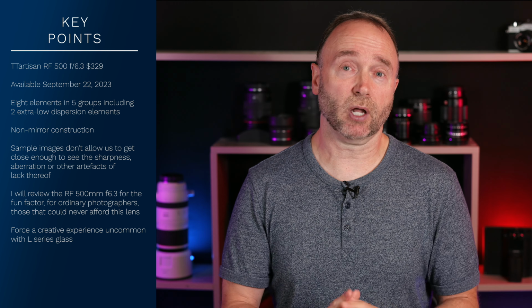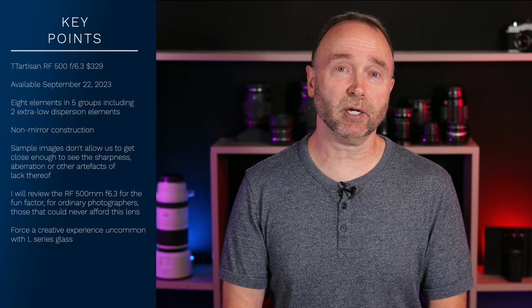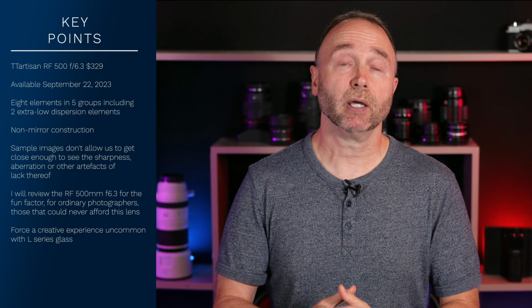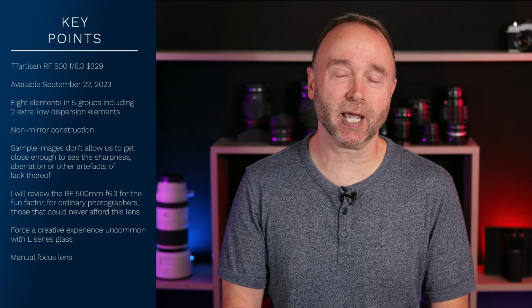I've shot with many TTartisan lenses, and they're well built, well constructed, solid lenses. And yeah, that leads us to wonder about Canon approved. I don't think it's Canon approved. I haven't seen a press release, but it also doesn't have autofocus. Interesting, huh? 500mm f6.3 for all the major camera mounts, $329.